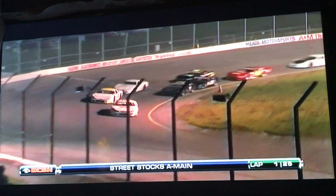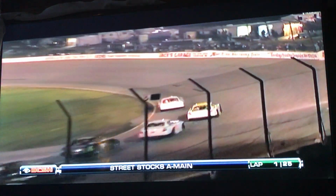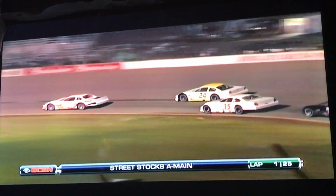Tim Moore's got the early point. The 24, Scott Selmy's in second spot. Kirsch riding the low side groove, he's running in third right now. We will see if and how long it takes Rob Moore to get up and contend for the lead in that 82 car. Well, Tim Moore's gotten out to a good lead. He's got it stretched out to about 4 car lengths, but look on the outside, Scott Selmy making a run.